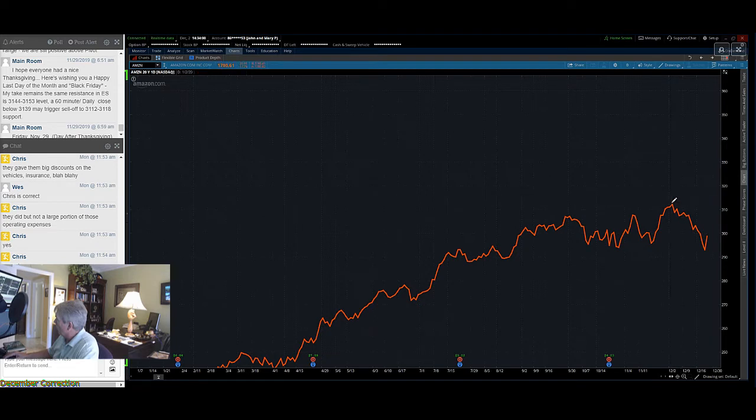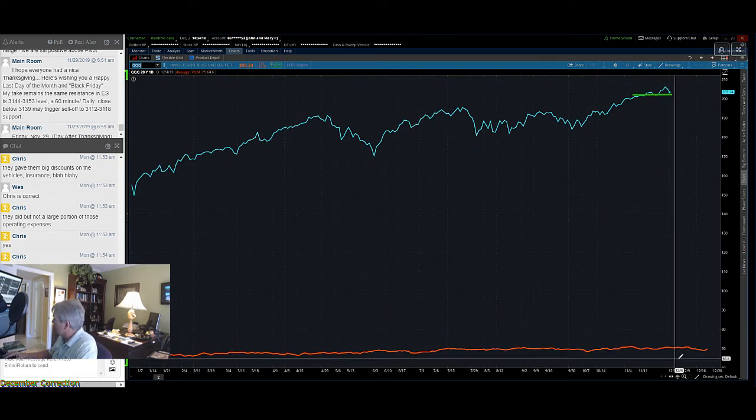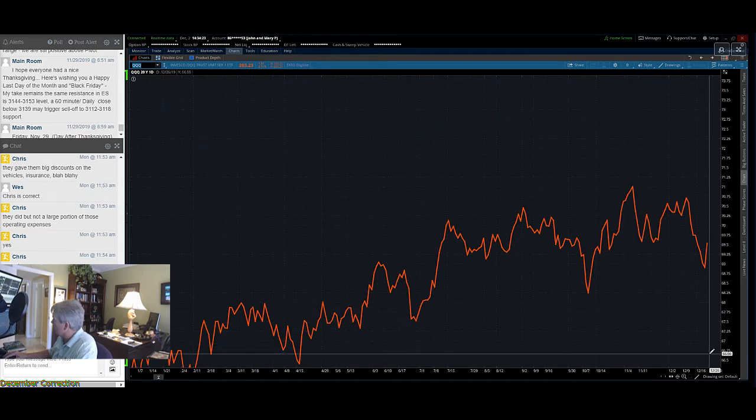From on or around the beginning of December all the way into December 23rd, it's a significant seasonal decline in the stock Amazon. What do you think that's going to do to the NASDAQ 100? Let's take a look. QQQ, enter. So let's take a look at what the month of December brings for the NASDAQ 100.